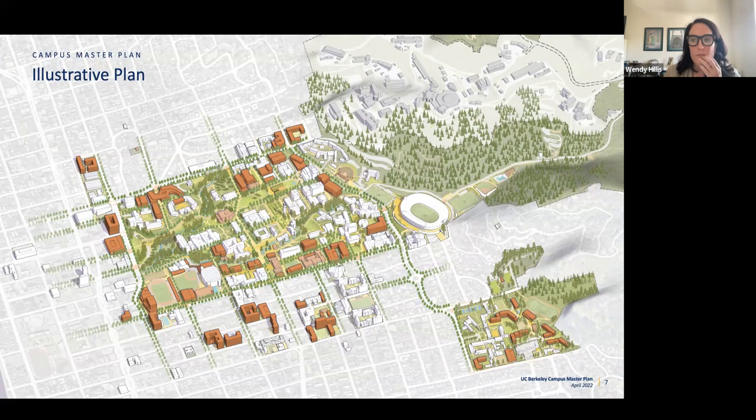Somebody just commented that they thought the new signage for the colleges was to hide electrical and plumbing. Nope. Could you clarify the relationship between the master plan and the long range development plan? Yes, this is a question I get a lot. So we did them together, which is why they're a little confusing.